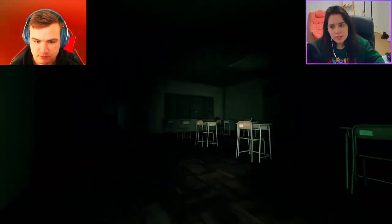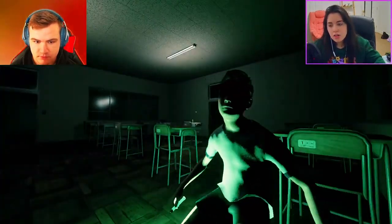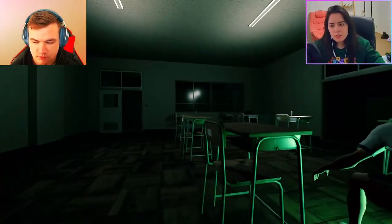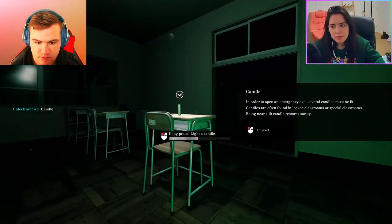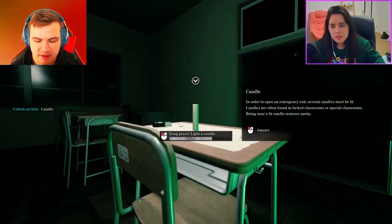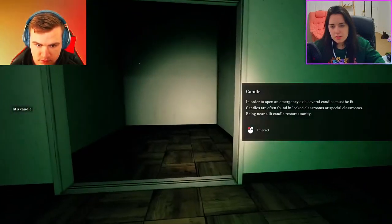We need to get this freaking candle. Turn on the light. Oh! Oh, that was you. That was your stupid head going through mine. Sorry. Man, he busted that down. Candle. In order to open an emergency exit, several candles must be lit. No, you got in my way. You did it. Being near a lit candle increases sanity.